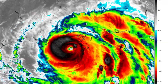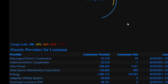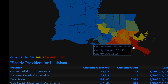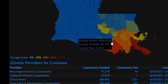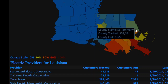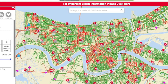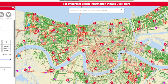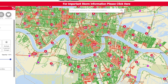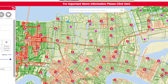Let's go to the power situation because we have a lot of people now without power in this area. A lot of people losing power in this whole entire southeastern part of Louisiana as we see the power grid start to go down from these high winds. This is an Entergy map of New Orleans, and you can see a lot of those red areas are areas that don't have power right now, and power has been lost to some pump stations, which is causing issues with sewage.